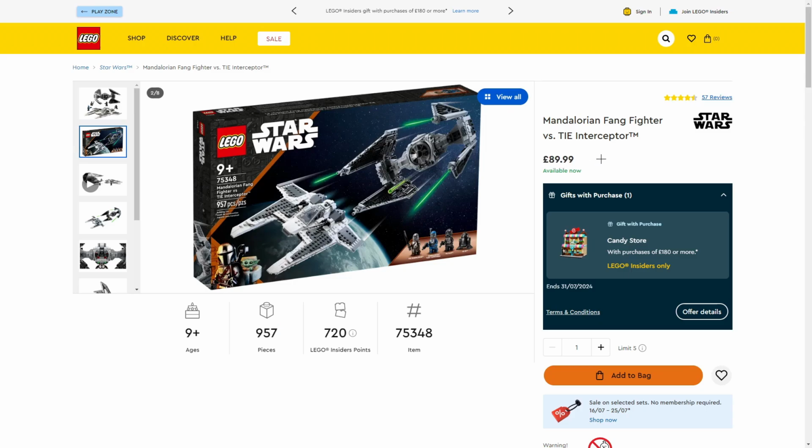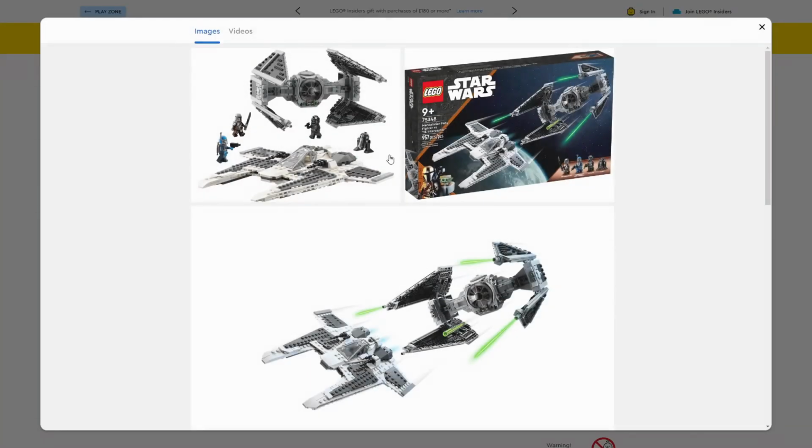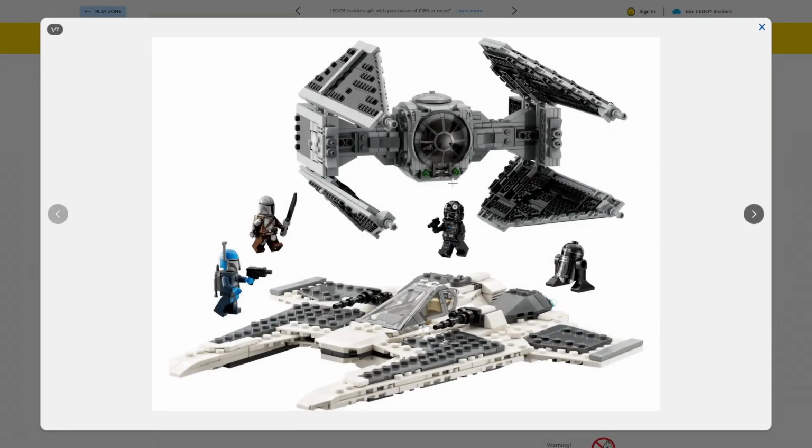So straight away with this set, people are going to be wondering, why is this set on this list? So for me, the main reason why this set is on this list is for that TIE Interceptor build. It is incredible. Of course, it is just an amazing set.